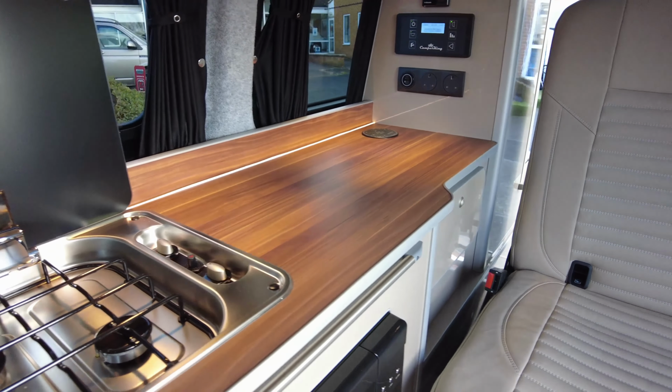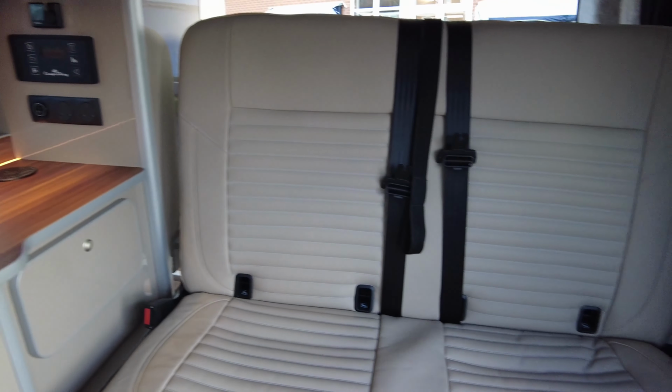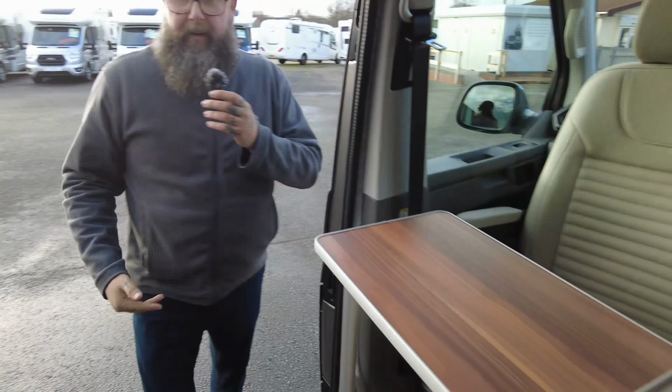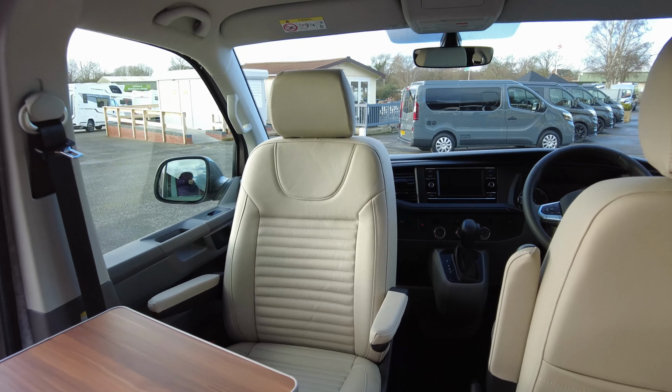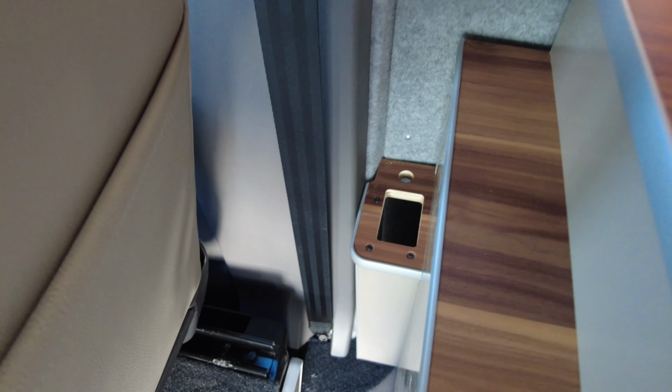Boom table in front of the passenger seat, so this can be loosened off and swung around, so you can use it inside or out. And then this amazing bed. So what I'm going to do is swap places with Wendy, who's taking the video at the minute, and I'm going to show you more about how this new bed works.